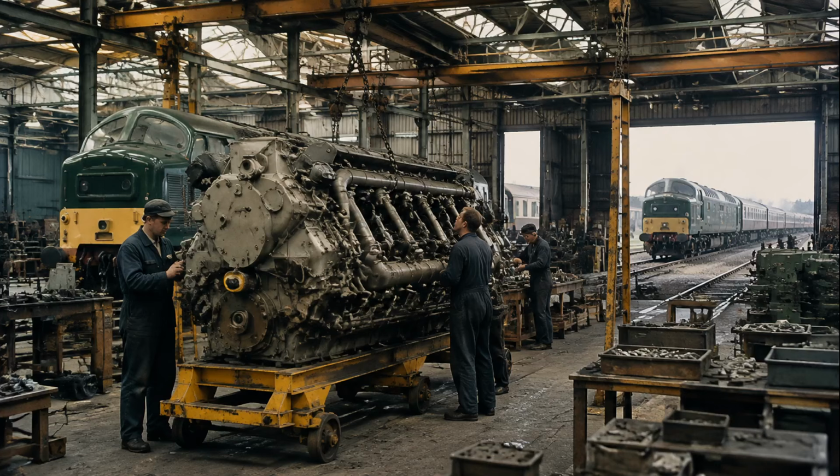failure. The real question is not whether the Deltic engine was ingenious, it is whether 22 specialist locomotives changed British express travel enough to justify the maintenance organization hidden behind their famous roar.